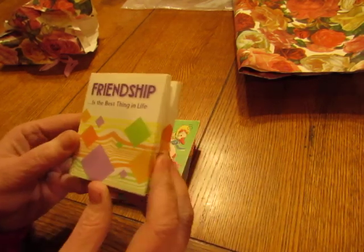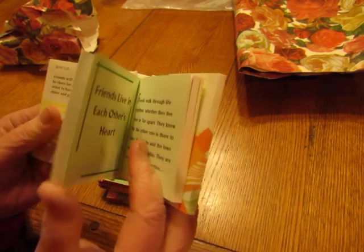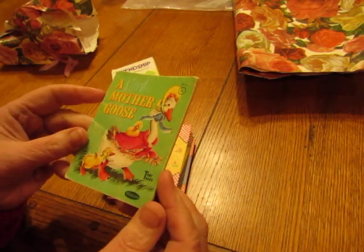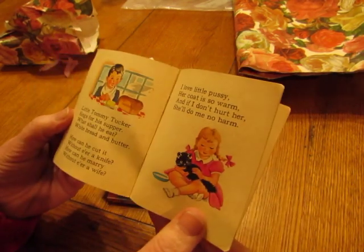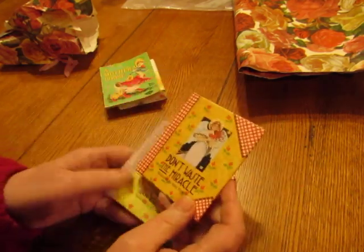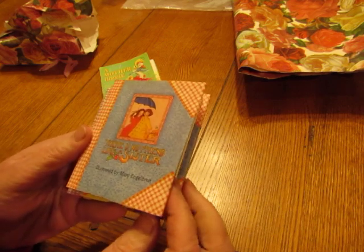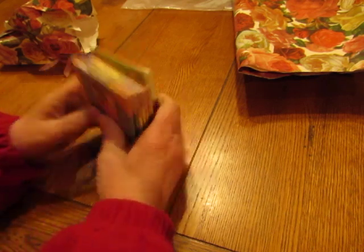Friendship is the best thing in life. Look how tiny that little book is. That's adorable. Adorable. A Little Mother Goose, Tiny Tales by Whitman. It's very sweet. And Don't Waste the Miracle. These are Mary Engelbreit. Don't Waste the Miracle. Have Your Cake and Eat It Too. And There's No Friend Like a Sister. I love Mary Engelbreit. Those are darling.